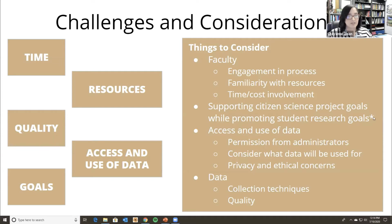The Citizen Science Association brought up this point that it's important that while you use citizen science for your undergraduate research projects, you still promote the overall goal of that project and whatever research questions that project has as well. So I say that's just making sure you're working closely with the administrators of those projects to make sure that you are following their research goals and guidelines.